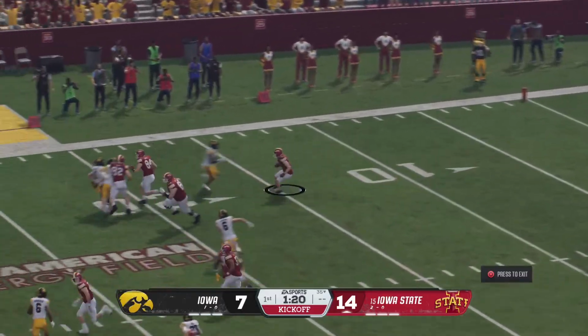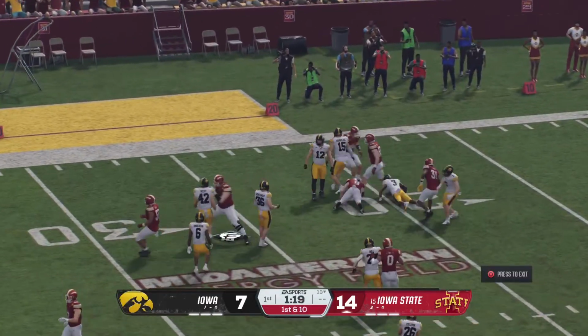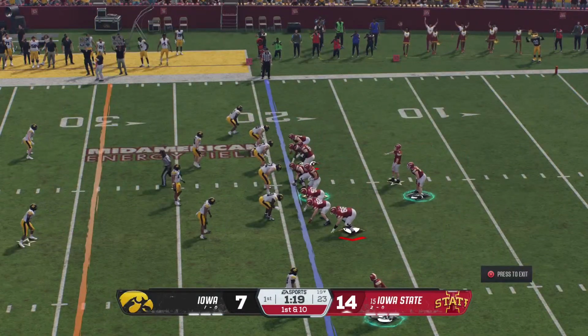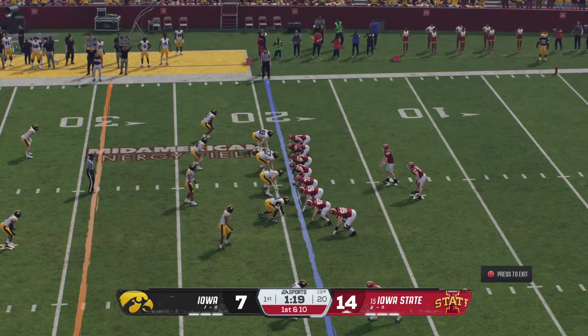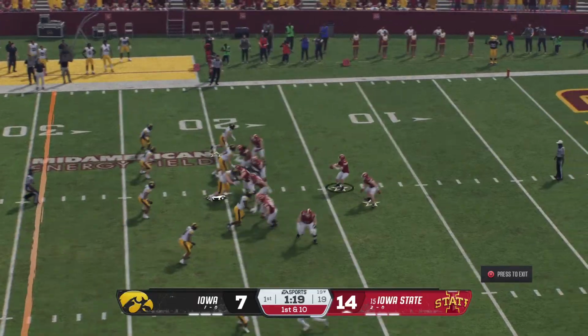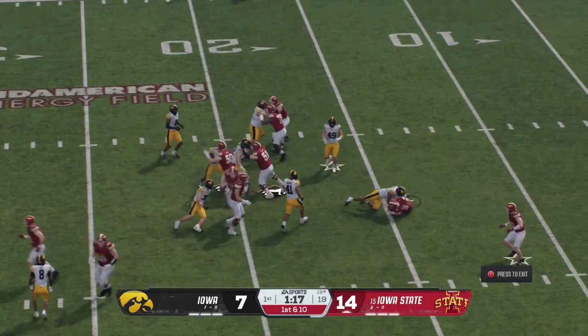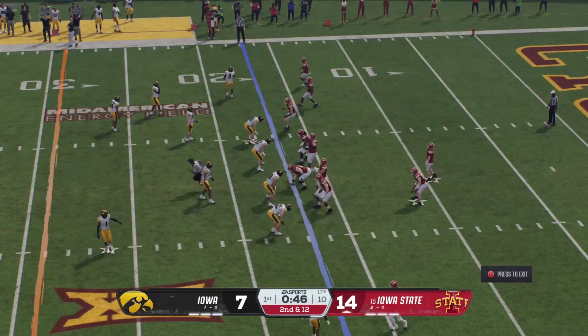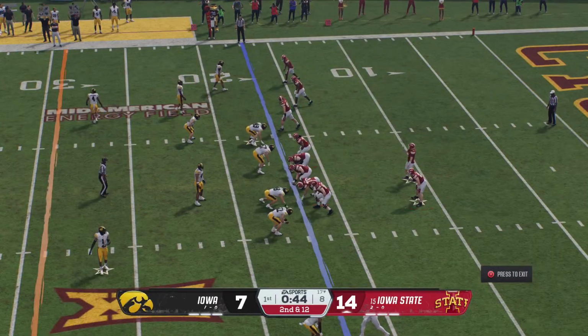Here he comes from inside his own 5. Really disciplined job by the coverage unit to get down there and make the stop at the 19. The option look. They'll knock him down for a loss of a couple. After getting knocked back to open this drive, it's 2nd and 12.